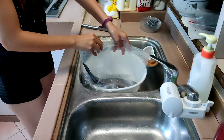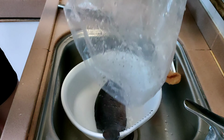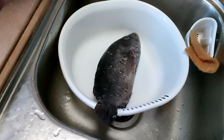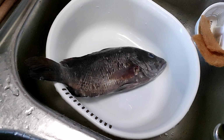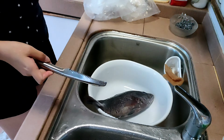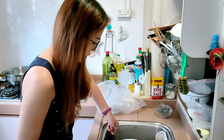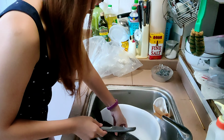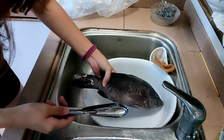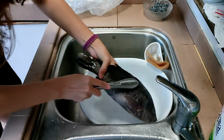Okay guys, we are back at home. And this is the mango jack that we caught. Okay, so we'll be scaling him. And then we'll be going to Z's sister's place for steamboat. So today, we'll be slicing the fish into fish slices for our steamboat. Okay, let's start scaling.